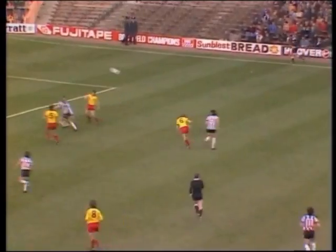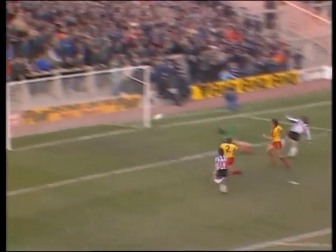Midway through the first half, Newcastle leading 1-0, but it could be 2-0 now, and it certainly is. Bobby Shinton. So simply taken.